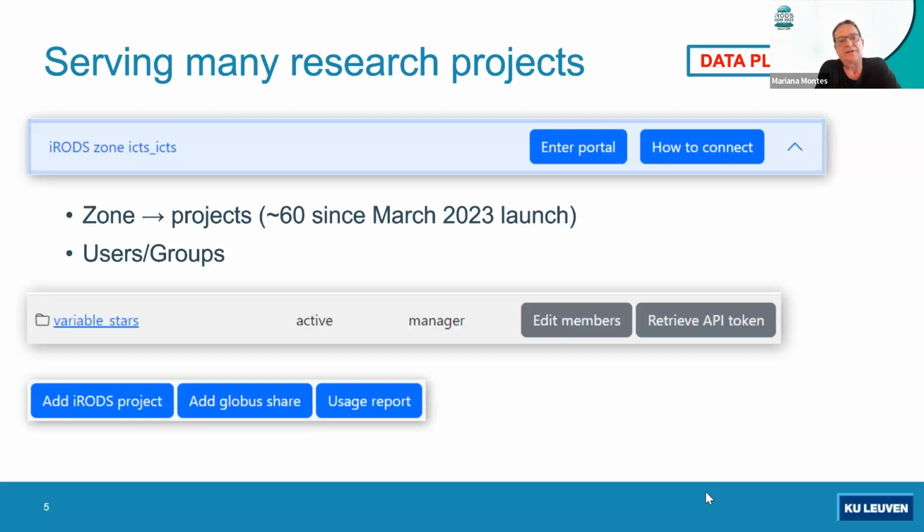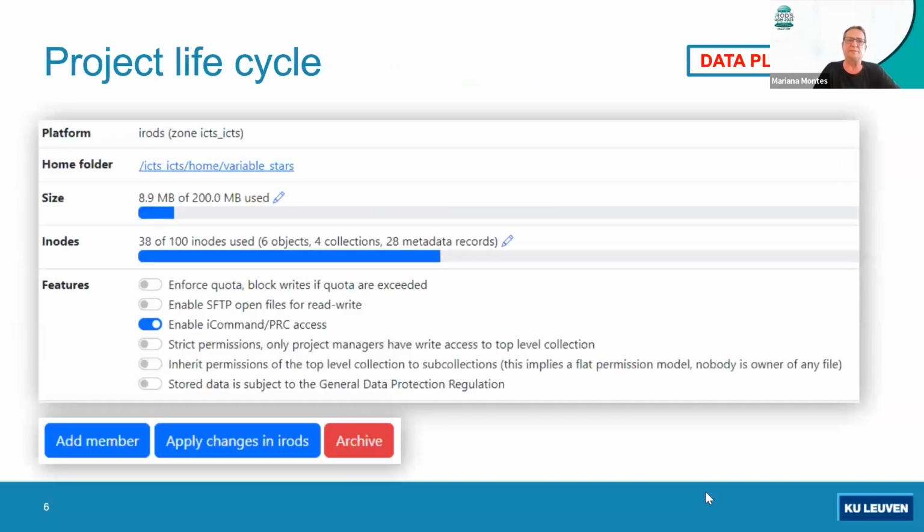So from this interface we can add a project, but we can also add other things like Globus shares. And we also have here an interface for reporting of the usage, because we also do some billing to the research groups. We are rather cheap, but still those things have to be done. From this data platform API user interface, we manage the project's lifecycle. From creating it, and during this creation and also during the running, we have a few options. We have a kind of set of templates where we enable and disable some features, and also have a set of permissions applied by default, so researchers can start right away.